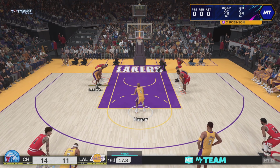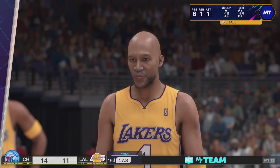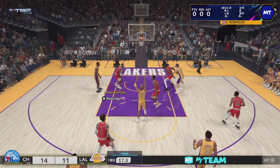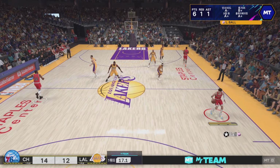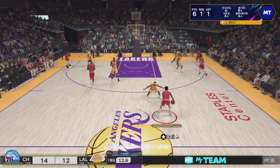Boy, the energy Ron Harper brings to his game is pretty impressive. I mean, it helps him make contributions on both ends because he's always putting forth great effort. And he sinks the second. And here's Ball. He's got 6.